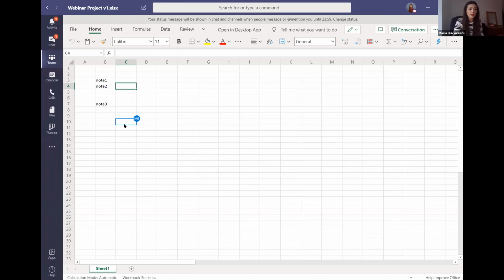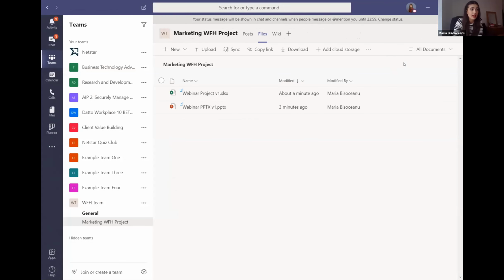And the same thing happens in Word or PowerPoint. So again, very powerful for collaboration in a remote environment. To close the file, you just click on close and it will be automatically saved. And the way to check this is by viewing who modified the file and when the file has been modified. So again, really powerful for audit trail and to make sure you don't lose data or you don't have multiple versions of the same file unnecessarily.